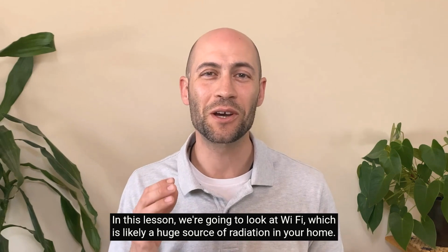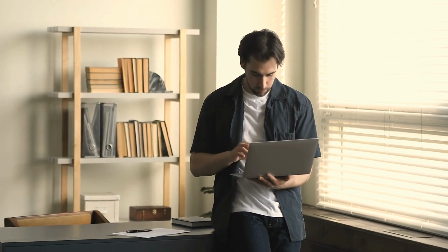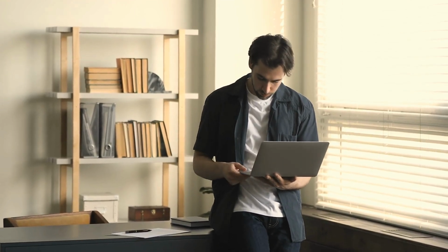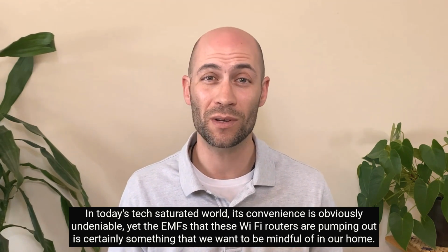In this lesson, we're going to look at Wi-Fi, which is likely a huge source of radiation in your home. In today's tech-saturated world, its convenience is obviously undeniable, yet the EMFs that these Wi-Fi routers are pumping out is certainly something that we want to be mindful of in our home.